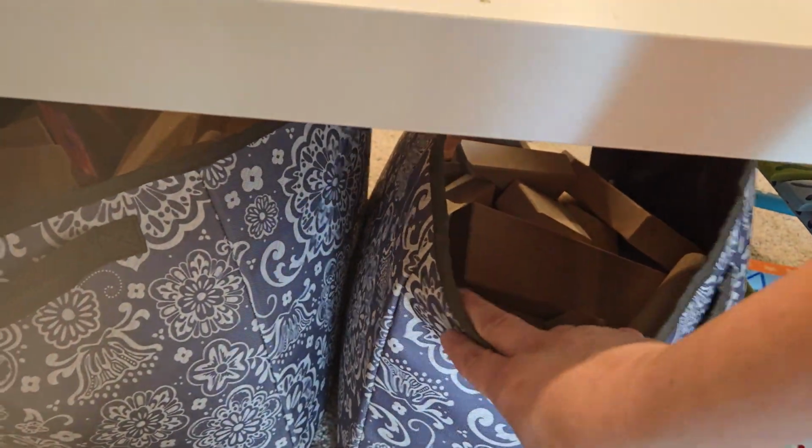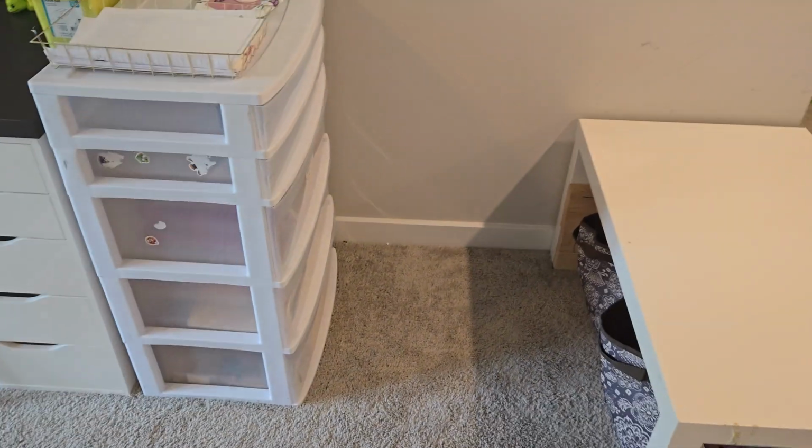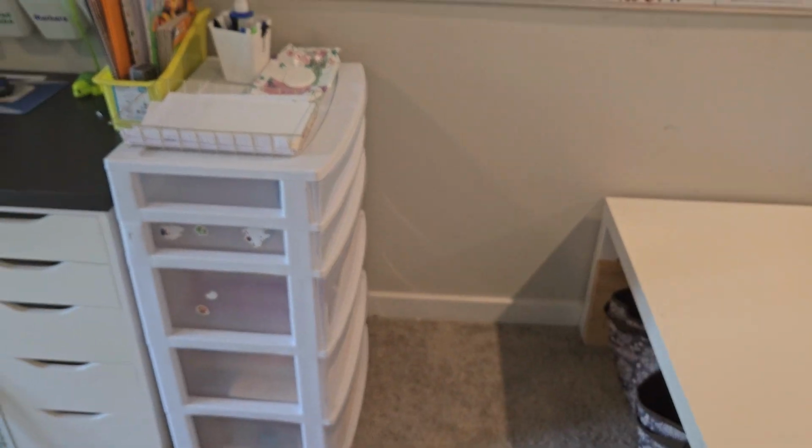Like I said, I just have two huge bins of blocks, just full of blocks. So you've seen better days. So this is my 18 month old's little area.